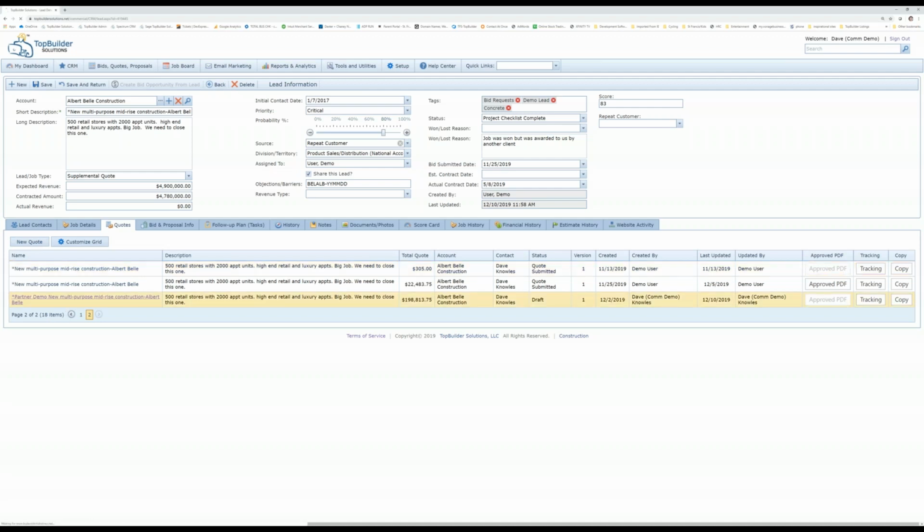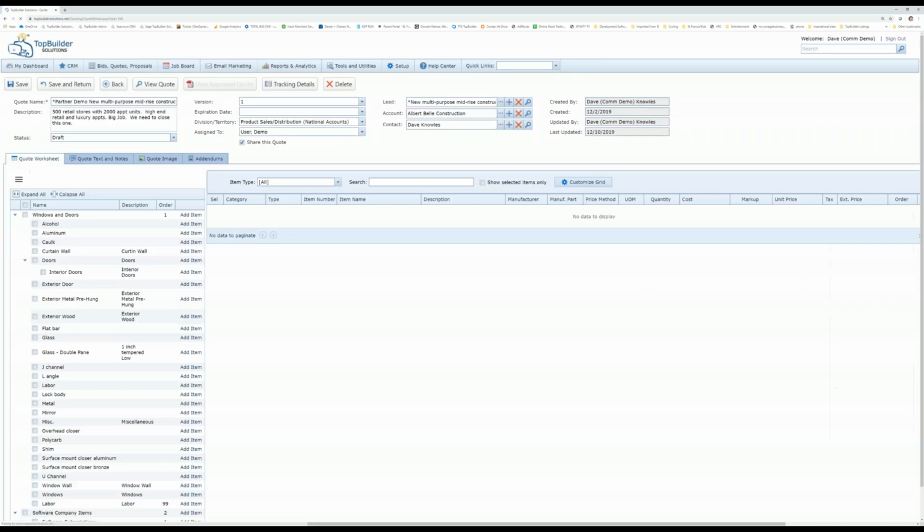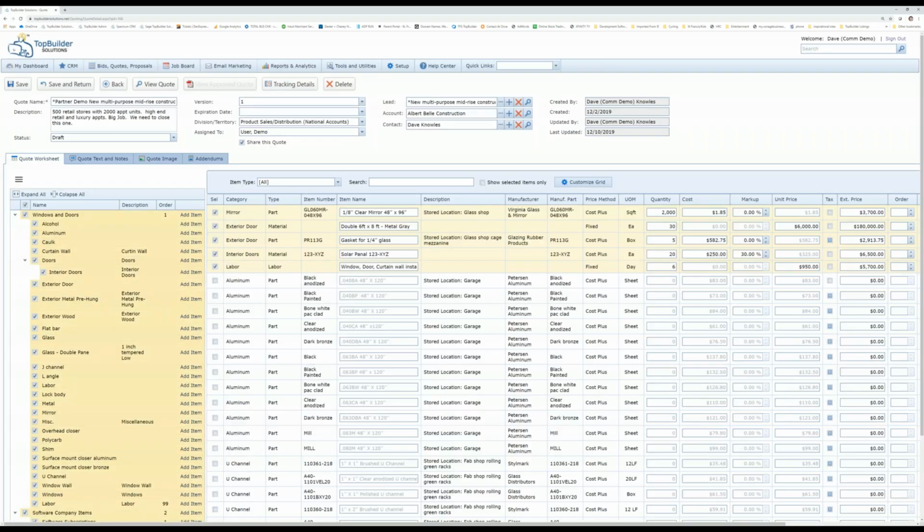Okay, but if I go in and I grab one of these quotes that I've already started, what you're going to see here is your categories, your part categories. And we use window and door manufacturer as our example. Everybody knows what a window and a door is, so it's pretty easy. But you can see how they can organize their parts and their quote items into a hierarchy of categories.